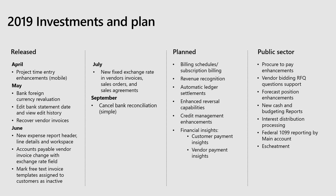Automatic ledger settlements is also on the roadmap. We don't really have a date for this one. There's been a new user experience that's out there. The next step will be adding some rules so you can do some automation around doing some ledger settlements.